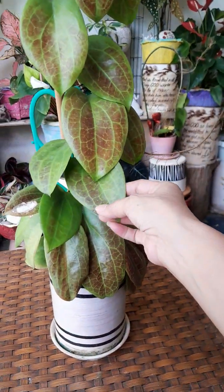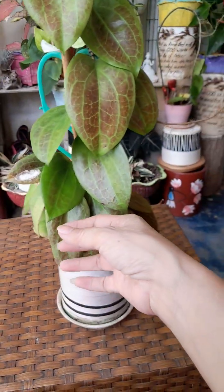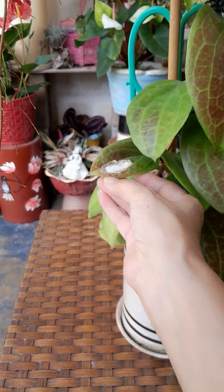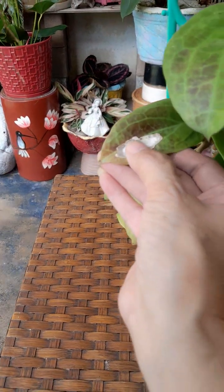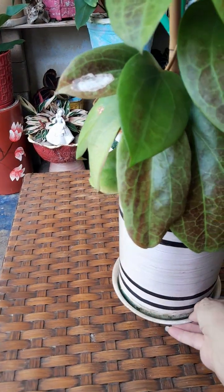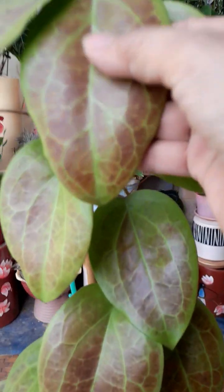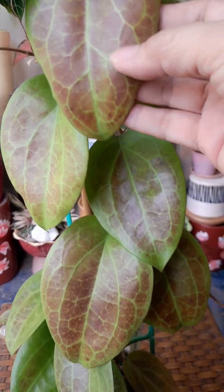I actually wanted this to get stressed, so I left it out and then I forgot to bring it in, and then it got like burned, and I go, oh no. And there were several leaves that fell off. They turned into like thin paper. But now it's growing healthy, and she gets sun stress here, and look how beautiful she is. You can see the veins and the purple.